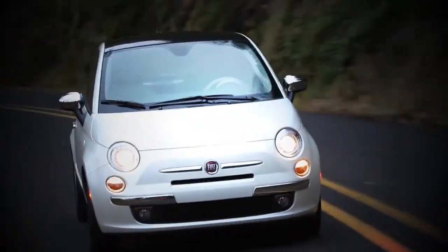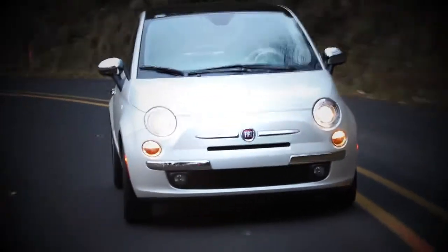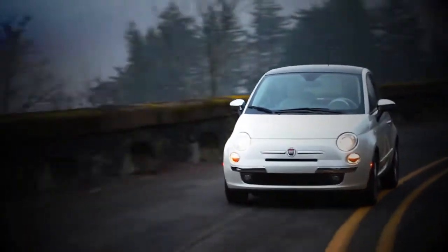I will say though, if I were to plop down my own money for this, I don't think I'd get the Lounge Edition. I would save the $7 grand and get the Pop with the manual transmission. Just as much fun, if not way more. Or I could get the Abarth, which is the turbocharged 160 horsepower version of this thing. It will be mental. But until that comes out, I think I'll just keep throwing this thing around the countryside and loving every second of it.